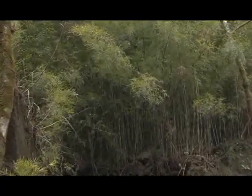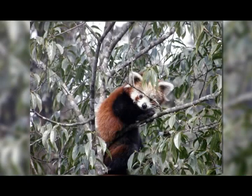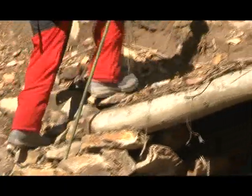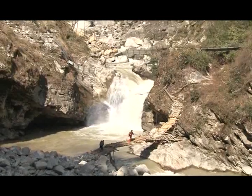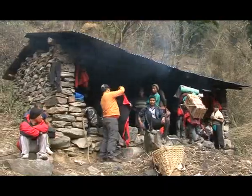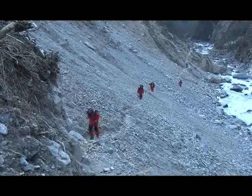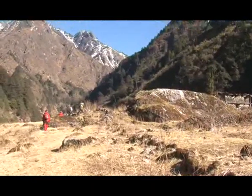You will come across dense bamboo plants, which are the famous red panda habitat at Kanchenjunga Conservation Area (KCA). But to see the red panda, you need to be very lucky, as these animals are very much people and camera shy. For lunch, you need to walk 3.5 hours till you reach Magua. But after lunch, it's just about 1 hour and 14 minutes walk and you will reach Selep Kharga.